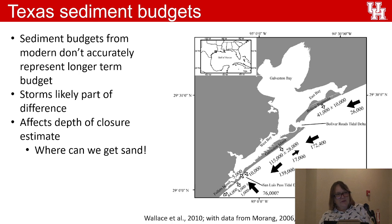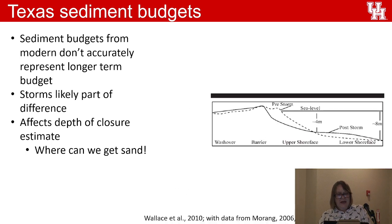When we talk about depth of closure, that's what we mean: where can you mine sand? Can you go out and safely dredge it without destabilizing the beach? In the Gulf, we might say the depth of closure is 8 meters or something like that. But if the sediment is coming in pulses, that 8 meters is also going up and down over time. So it makes it a lot more difficult to find a place where we can get sand, and that depth of closure then is highlighting the limited sand resources that we have here.